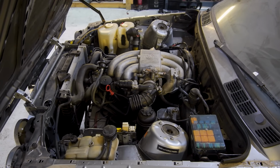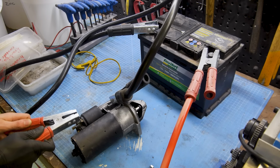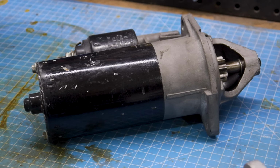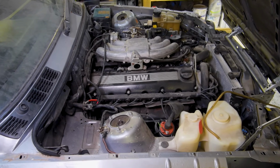As well as the door and the carpet, I removed the starter motor from the engine as I suspected it was seized. And after bench testing it, I found that the motor and the solenoid were completely stuck, and so I ordered a new one. So the first thing I'm going to do is test the new starter motor, get it fitted, see if the car will start, and go from there.